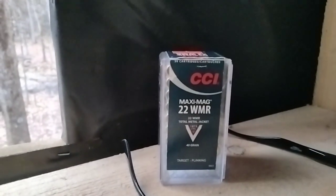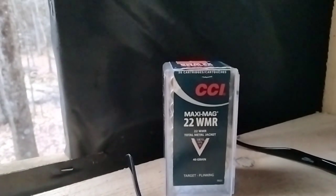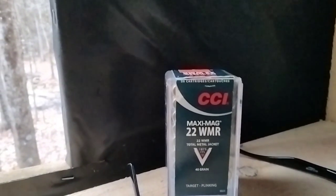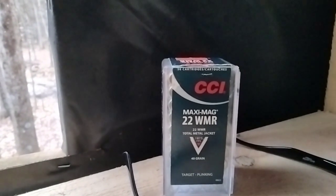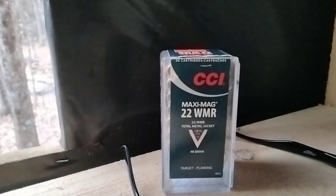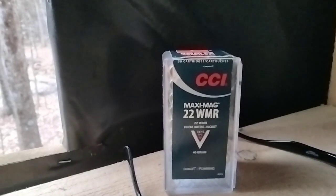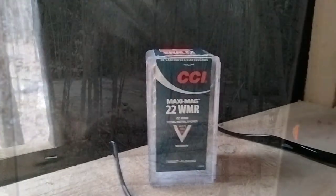Hopefully draw something in. Normally when we coyote hunt, we use a 22-250 because we have to reach out into the fields. Our farthest shot so far was over 600 yards. But today, we're shooting under 100 yards, so they're using the 22 mags. These work really well on coyote, especially when you can zero in and make a head shot. Saves the pelt.